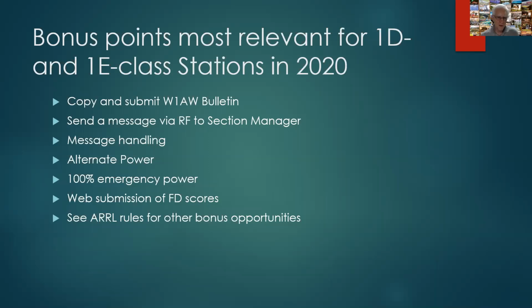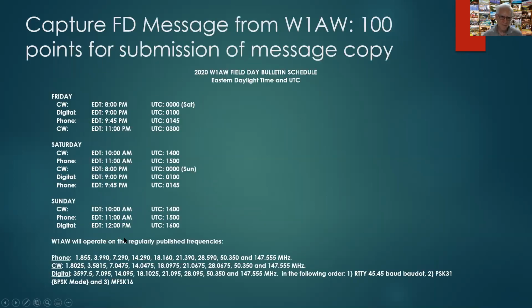The first one is to copy, and you will submit, an electronic copy of the W1AW Field Day Bulletin. The nice thing about that is that the bulletin is transmitted several times. The first of those is Friday night before Field Day, so that is absolutely a great time to try to catch the bulletin without being distracted from your Field Day operations.